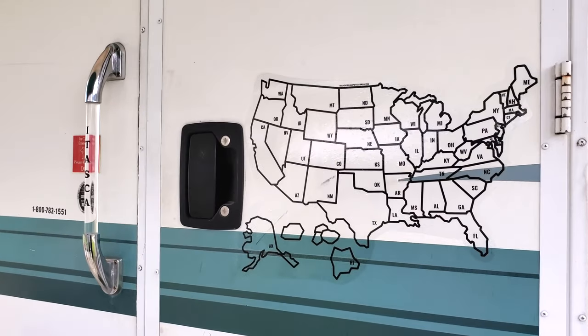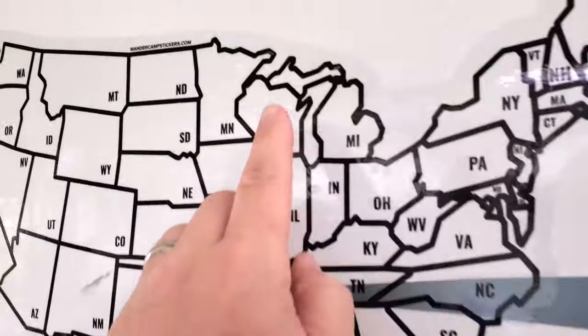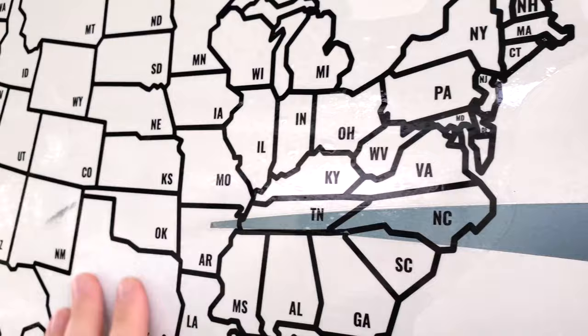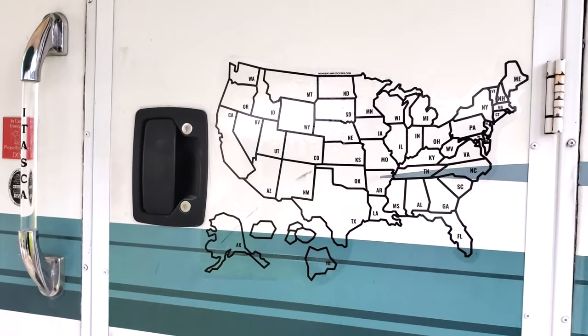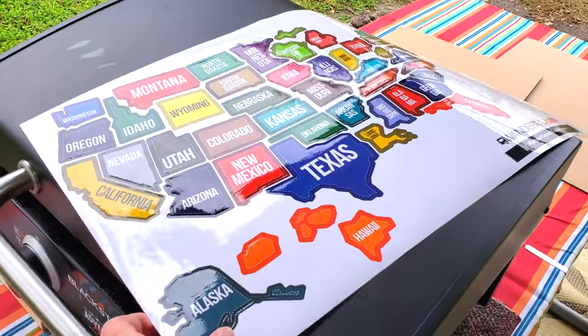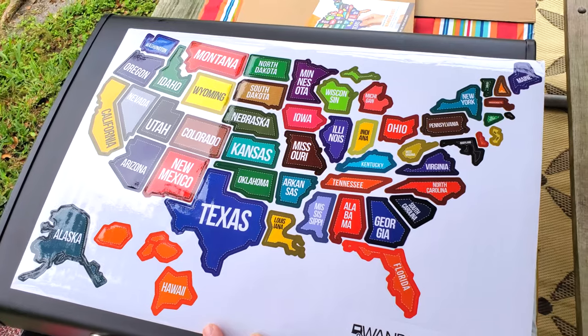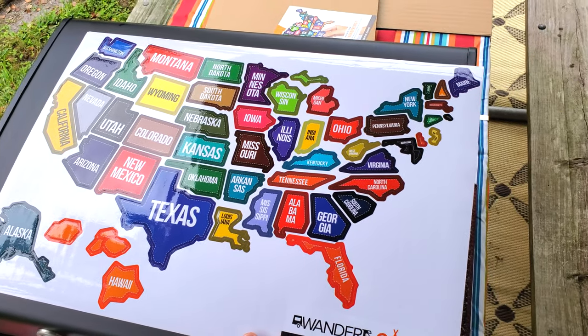Now that it's up, hold on, let me show you how it looks. Here's how it looks on the door here. I think it turned out pretty dang good. There were a couple of little bubbles, which there still are some tiny ones there, but you just use the credit card to try to smooth it out the best you can. So there it is, waiting for the states. And that is these right here. As we visit each state, we take off that particular sticker and put it on the map.